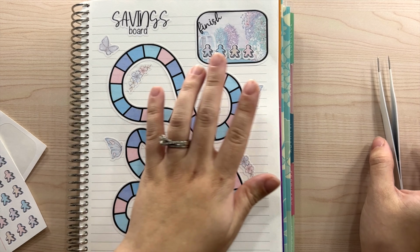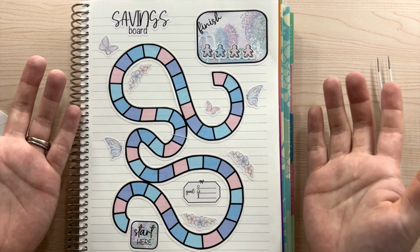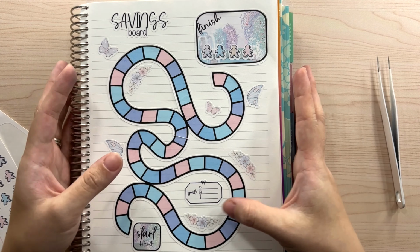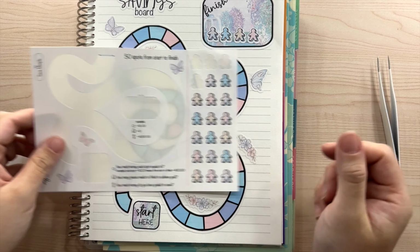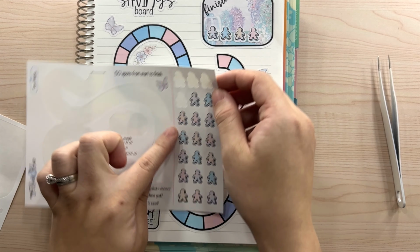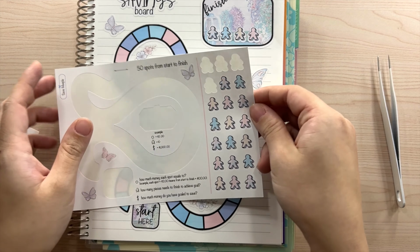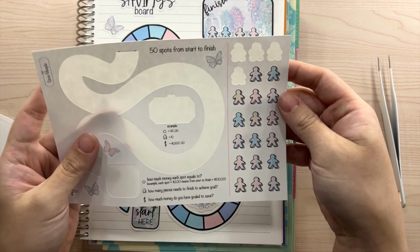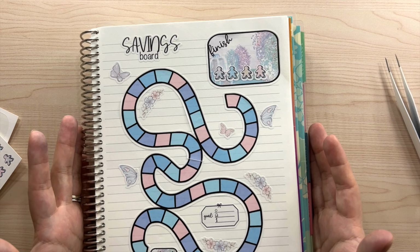So at the end of the year, we'll try to see how many meeples we can get over there to accomplish our goal. Who knows, maybe I won't even have a goal set. We'll just try to see how many meeples in general we can get up there. This is kind of what it looks like. There's a line here, so I can just cut this little bit off too if I want to, so I can keep this in my planner, since the rest of the sheet we won't need. But that is what our little savings board looks like.